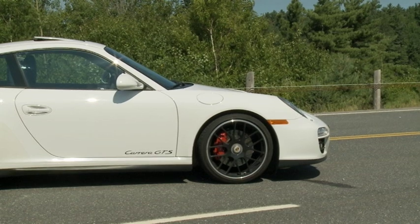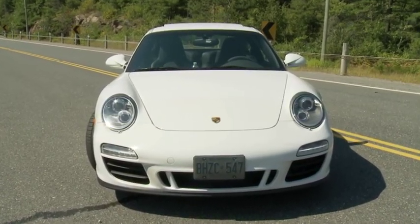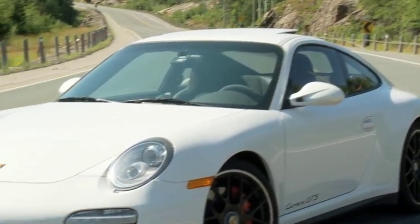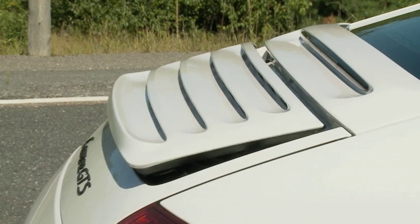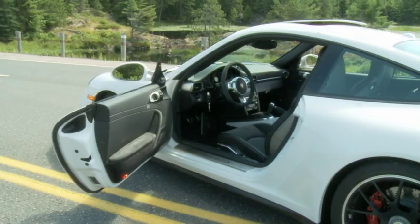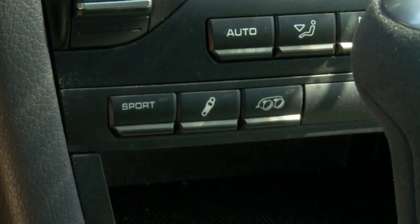This coupe got the 6-speed stick and rear-wheel drive. Perfect. With white paint, black wheels, red brakes, and that trademark Porsche 911 bubble butt body, this 911 GTS is terribly sexy. Don't miss the quad pipe exhaust or deployable rear spoiler. Drivers can control that spoiler alongside the stability management, suspension, and sport mode with these buttons. There's even one that makes the exhaust louder, which is sweet.